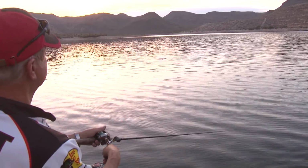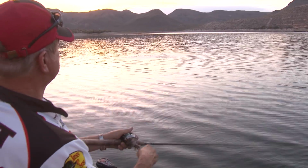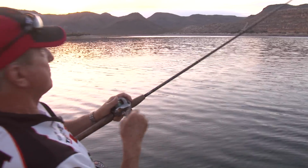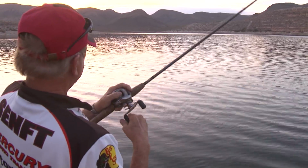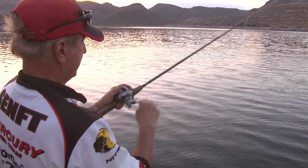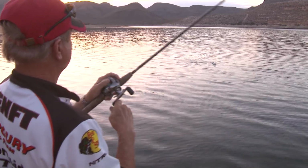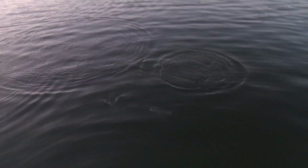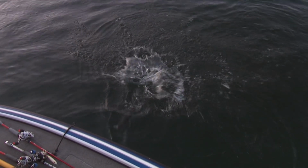Oh, he missed it twice. Oh, he came back and got it. Oh boy. But when you get them on, they fight hard. They are a fun fish to catch, I'll tell you. You can have a blast out here. The water's real clear. You get an idea of what these things are, beautiful fish.